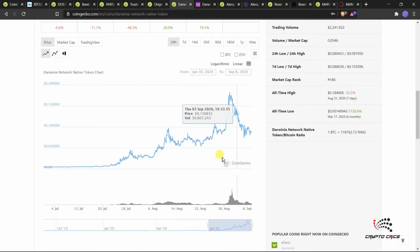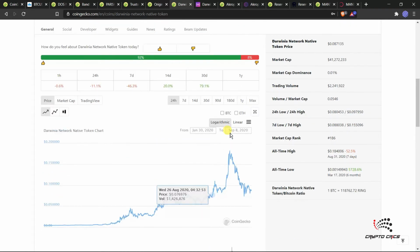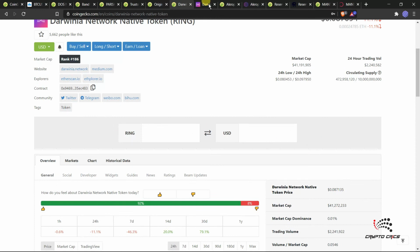Now it is consolidating. So in terms of the quality of the project, it's a good project. And in terms of 7 days, it is minus 46.3% down. In terms of all-time high, it is minus 52.5% down. So it has a huge discount, because it's a high quality project. What they are delivering is good.